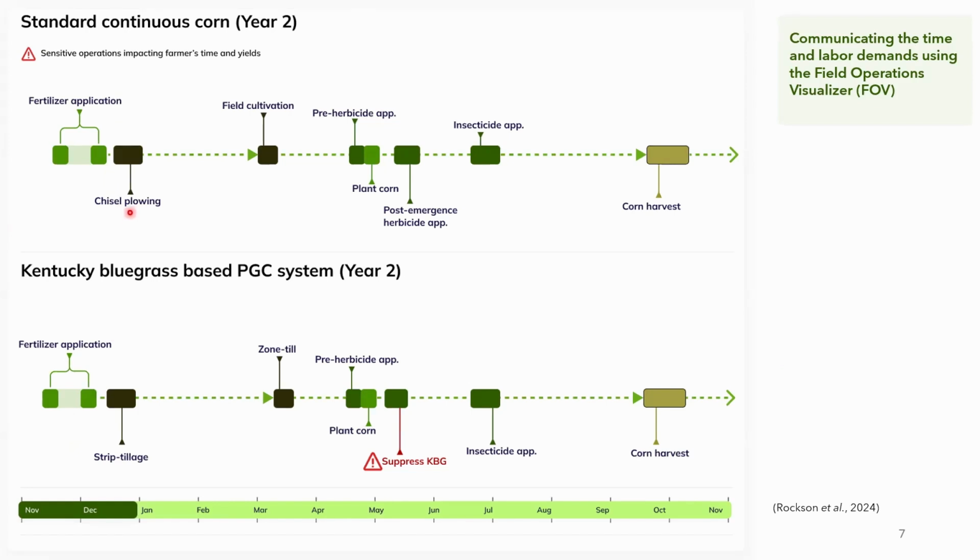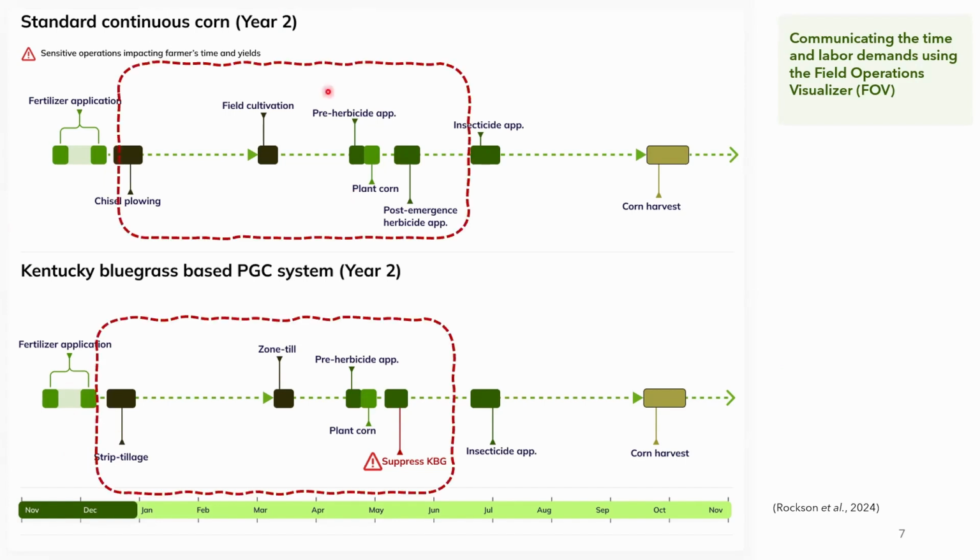In your standard continuous corn, you do a chisel plowing, whereas in a PGC, you do a strip till, which could be less labor intensive compared to the chisel plowing. And as you progress through the season during the summer, you also have to do the field cultivation in the standard continuous corn, whereas you do a zone till in the PGC system. And with this FOV, you're able to clearly see when a time-sensitive operation needs to be completed, which is the separation of the Kentucky bluegrass in this case.